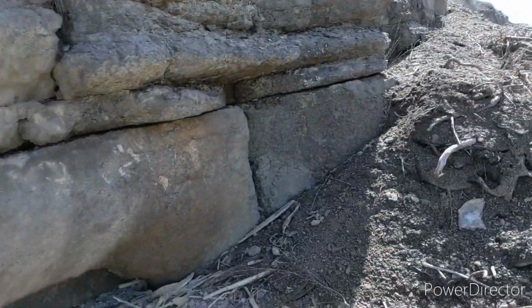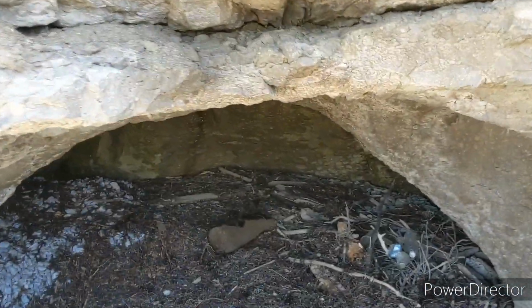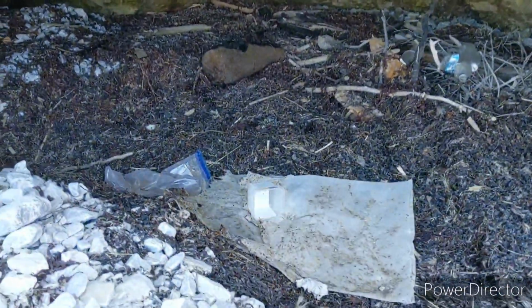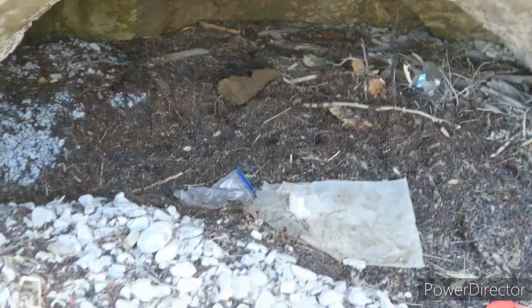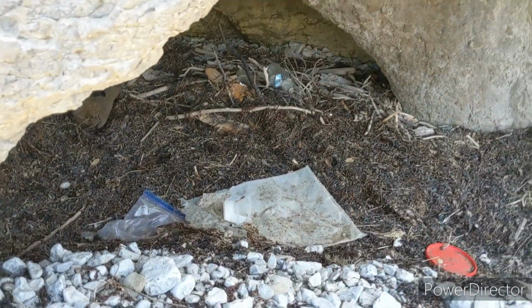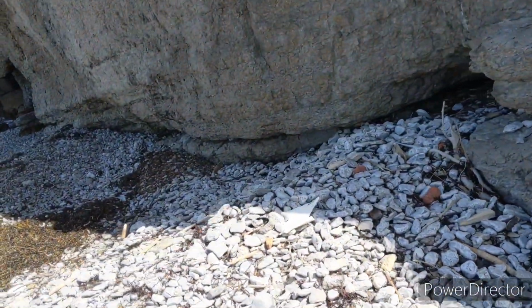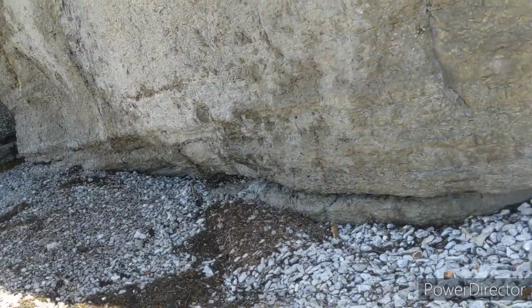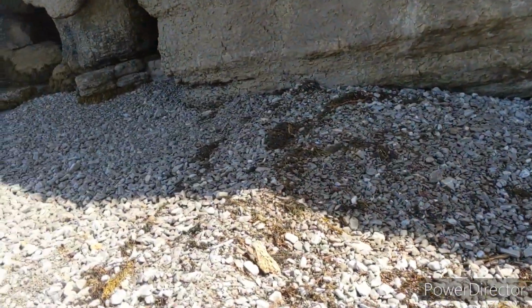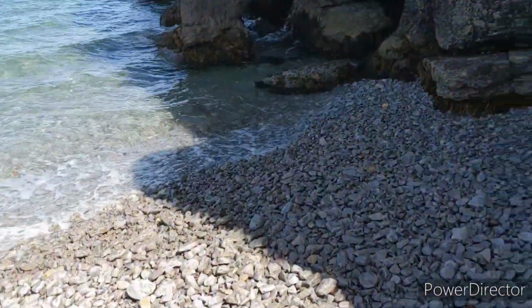So I'm down at the first cave here, and it's not really a cave. It just ends right there. But you know, still had to check it out, because you never know, right? Even in that corner, yeah, it's just a dead end. I think I've seen another one over here, and I would imagine it's probably going to be the same thing, right? Right next to the water now.